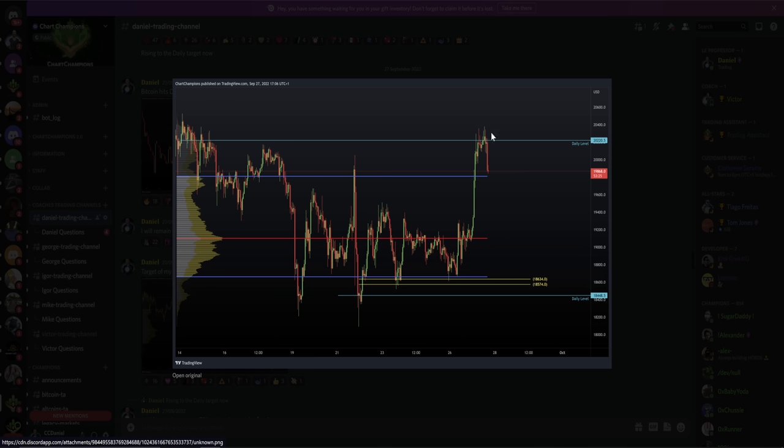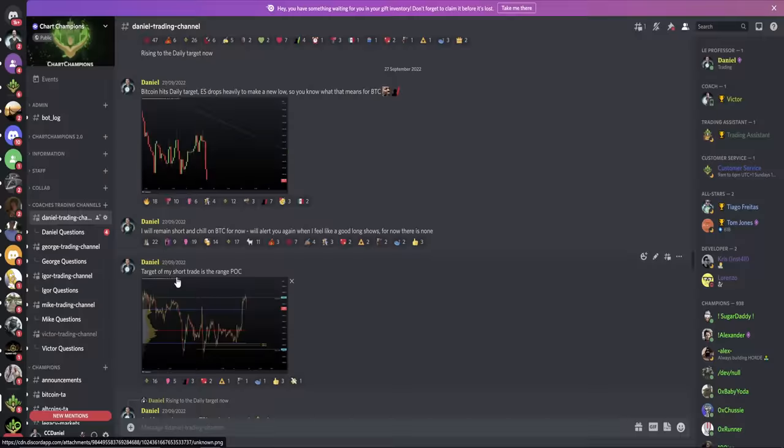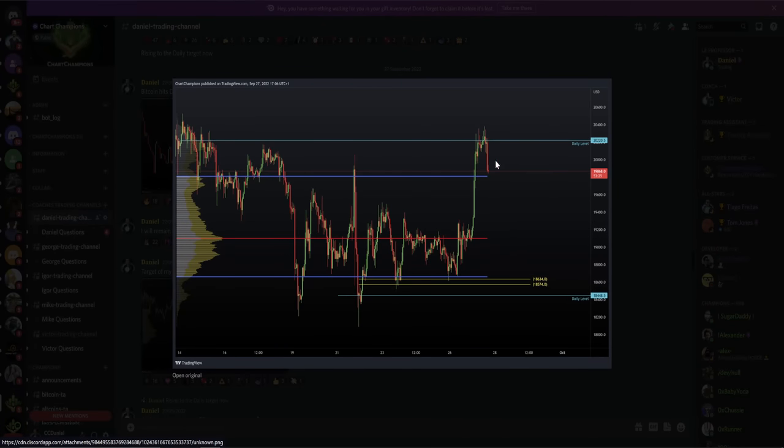Check the timestamps, check when I'm posting it in my group. Okay, back on the 27th, this is posted in the time. I'm saying my target for the take profit one is this point of control. But we have the lower level of the daily.